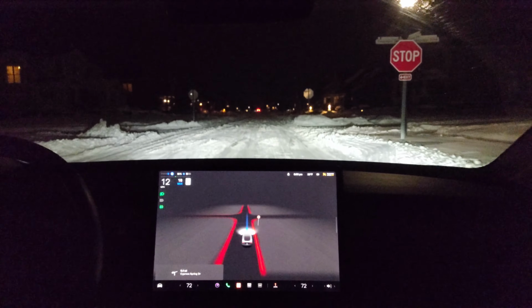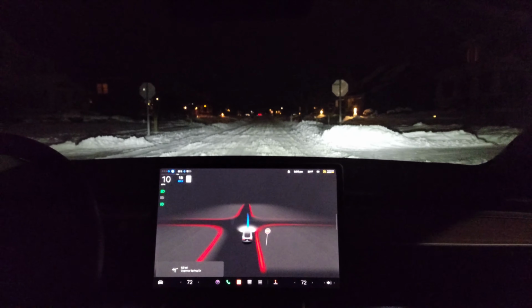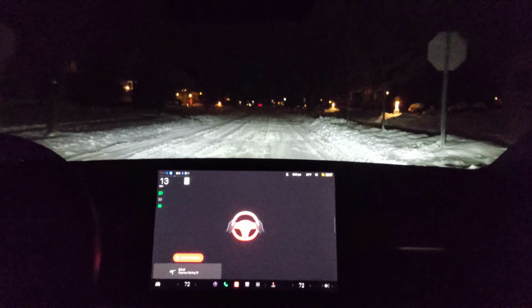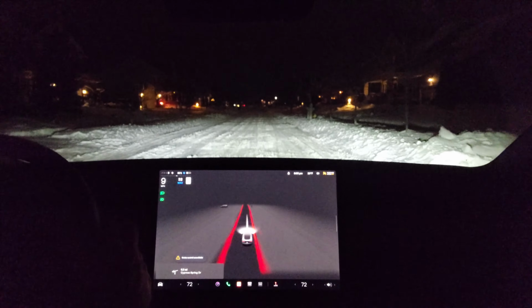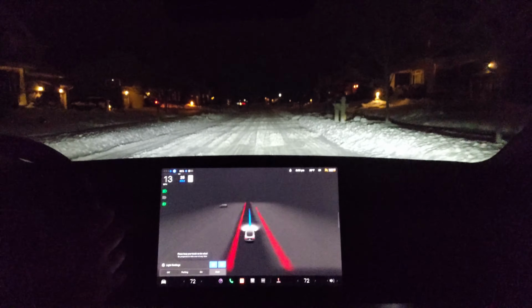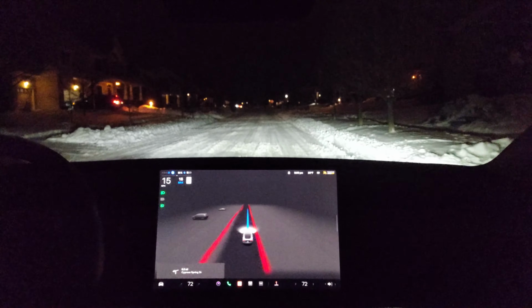So then we approach the next stop sign and it does pretty much the same thing. There's no traffic around, so we slow down and it considers taking off. I have to take over again because of the slippery roadways, and we get set up for the next stop sign.